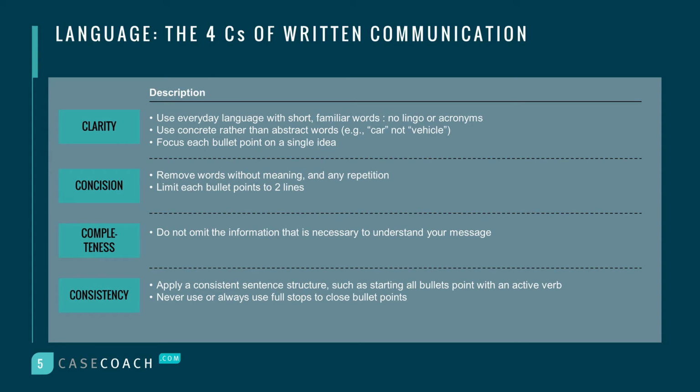Once you have a solid working draft of your resume with a clear and professional layout and the right content to impress, it's time to wordsmith it all. The framework we're going to use for this is the 4 C's of written communication: clarity, concision, completeness, and consistency. You'll want your language to meet these 4 tests.